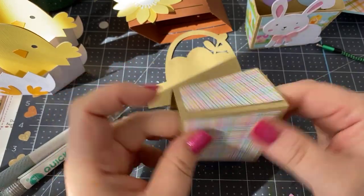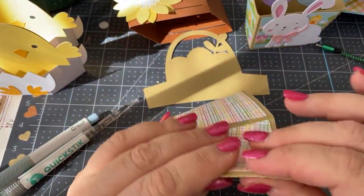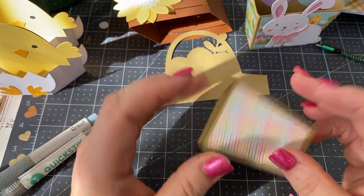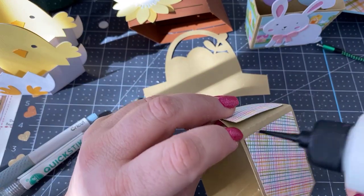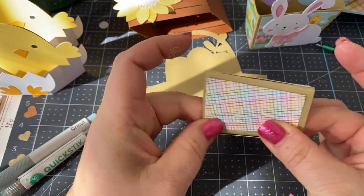So cute. All right. So I just put this on the outside of these, and of course I didn't wait for it to dry. You guys will do it better than me. All right.